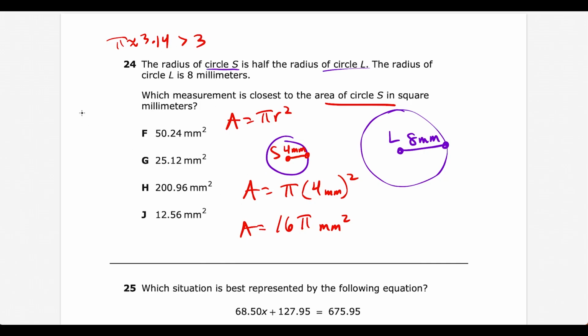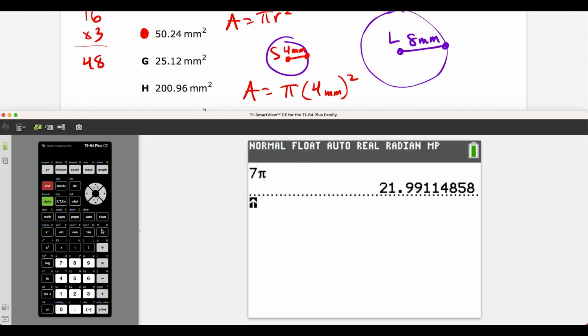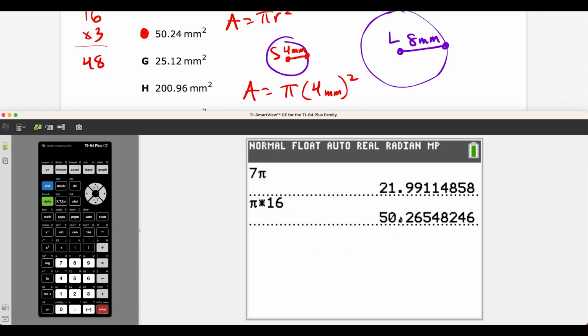So if I wanted to, I could take 16 and multiply it by 3, and that gives me 48. And notice that this answer choice is a little bit more than 58. But I'm going to go ahead and use a calculator to verify that this is our best answer. So we could just take pi and multiply by 4 squared, or we said 4 times 4 was 16. And if we work this out here, this works out to 50.26.